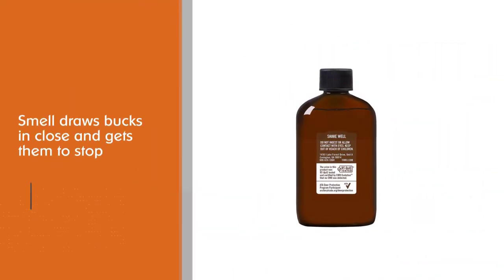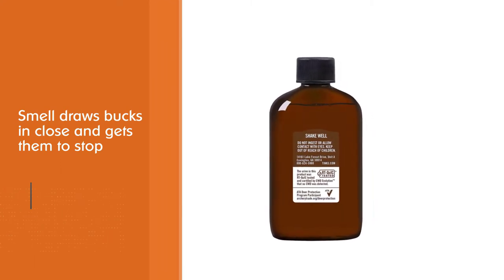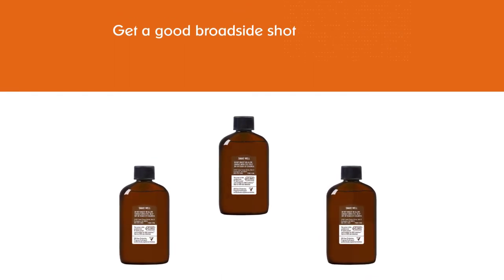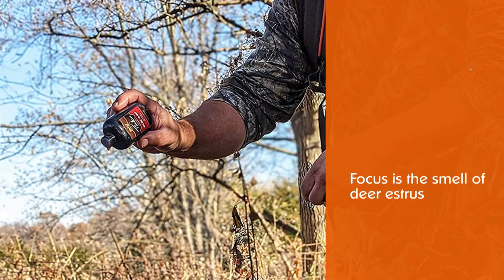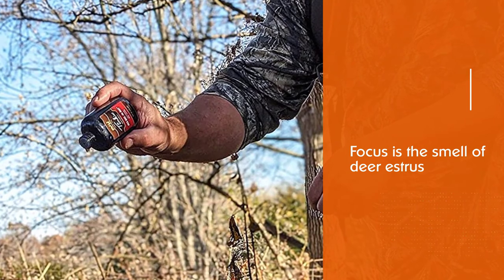This scent is great for bow hunters. The smell draws bucks in close and gets them to stop in their tracks so you can get a good broadside shot. Since its focus is the smell of deer estrus, it works best in the rut, though you can have some success pre-rut and even post-rut. In the end, it's a pretty irresistible scent for bucks.